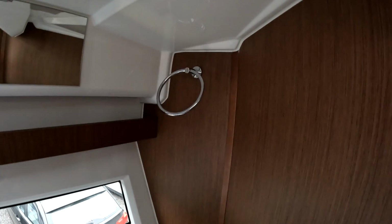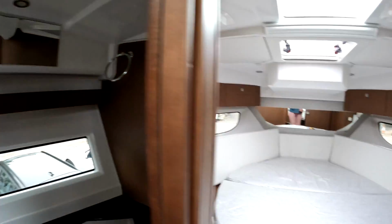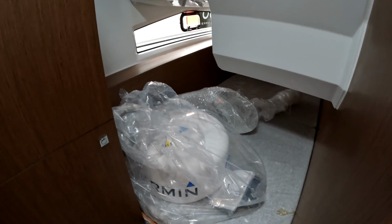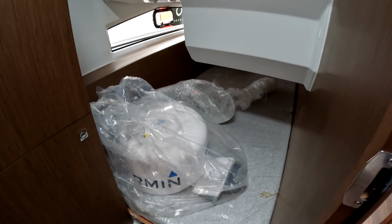And a supplied little towel rail up the top there, and a little mirror. Fantastic. So over the starboard side of the boat, you've now got your 2 additional cabin spaces. So let's see if we can get 1 or 2 bits out of here and give you an idea of what this one looks like.